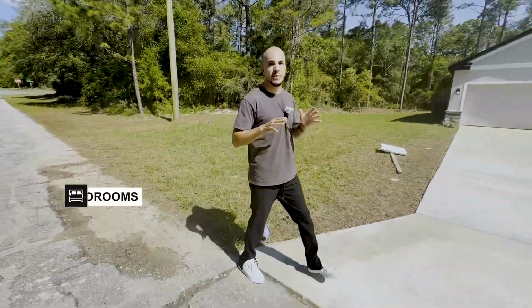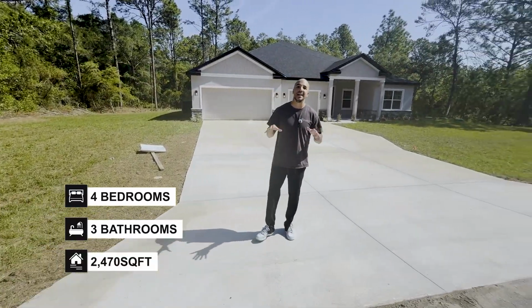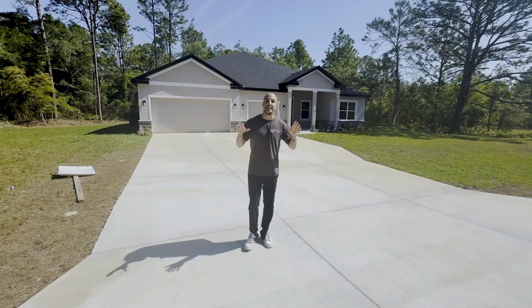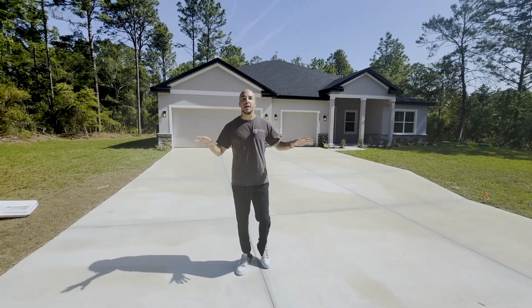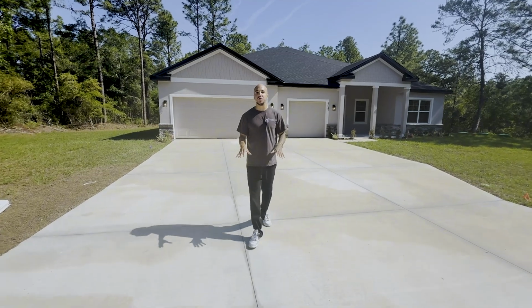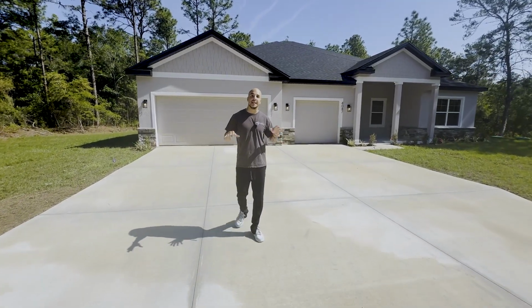This house is going to feature 4 bedrooms, 3 bathrooms, 2,478 square foot, sitting on half an acre of land, my friends. Now, this entire property is surrounded by trees, so right away you're going to have plenty of privacy. I'm standing on your driveway in front of your 3-car garage. This driveway, plenty of space to accommodate 9 vehicles.